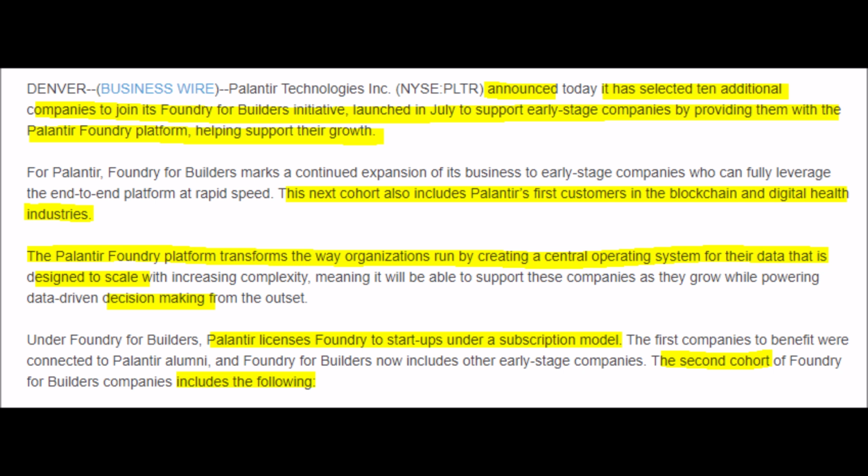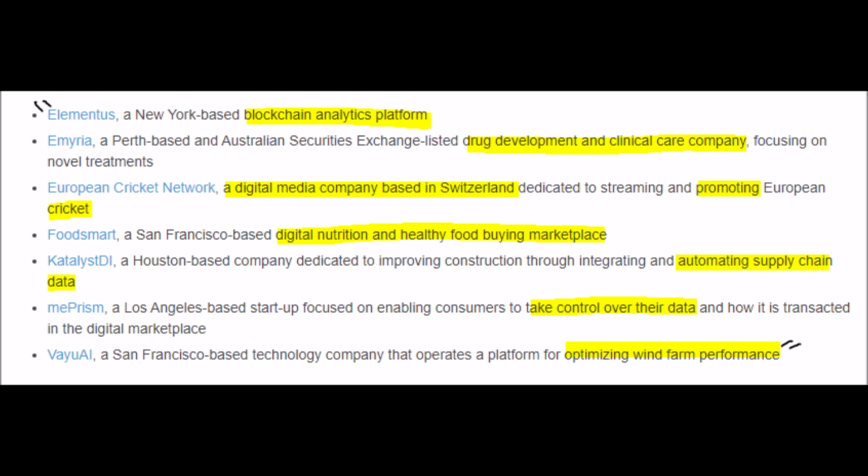The way that Palantir can use this growth rate and their cash on their balance sheet to their advantage is to reinvest this money and growth back into the company so they can grow even more, and that is exactly what Palantir is doing. If you didn't already know, Palantir announced multiple new companies for their Foundry for Builders initiative, which provides their amazing commercial software to startup companies on a subscription basis. These new companies are anticipated to be hyper-growth companies that specialize in health and blockchain technology, just to name a few industries. These companies will benefit greatly from Palantir's Foundry platform because it will allow them to make smarter and faster decisions based off of their own data.